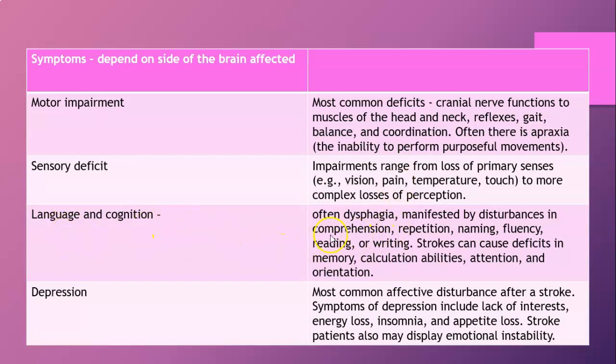Language and cognition, there's often dysphagia also involved there, with difficulty of swallowing, manifested by disturbances in comprehension, repetition, naming, fluency, reading and writing. Strokes can cause deficits in memory, calculation abilities, attention, and orientation. And the language obviously is the speaking, probably affecting the tongue and therefore the dysphagia as well.